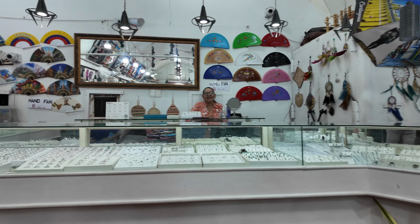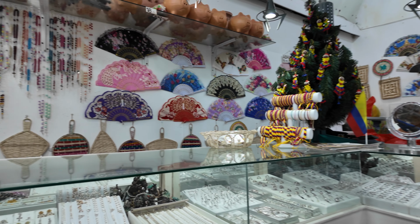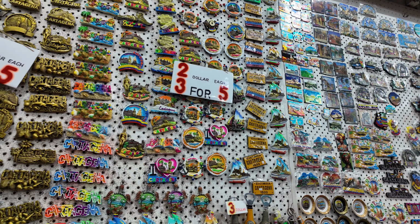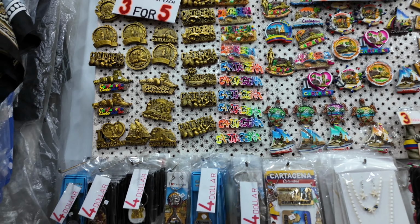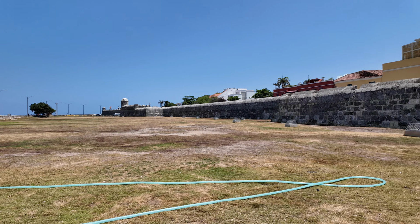This area was a lot calmer than the fort and we were generally just left to shop, so it was a nice little stop before we were back on the coach to our next stop on the tour. So we're off the bus now for our tour and walk around the Old Town.